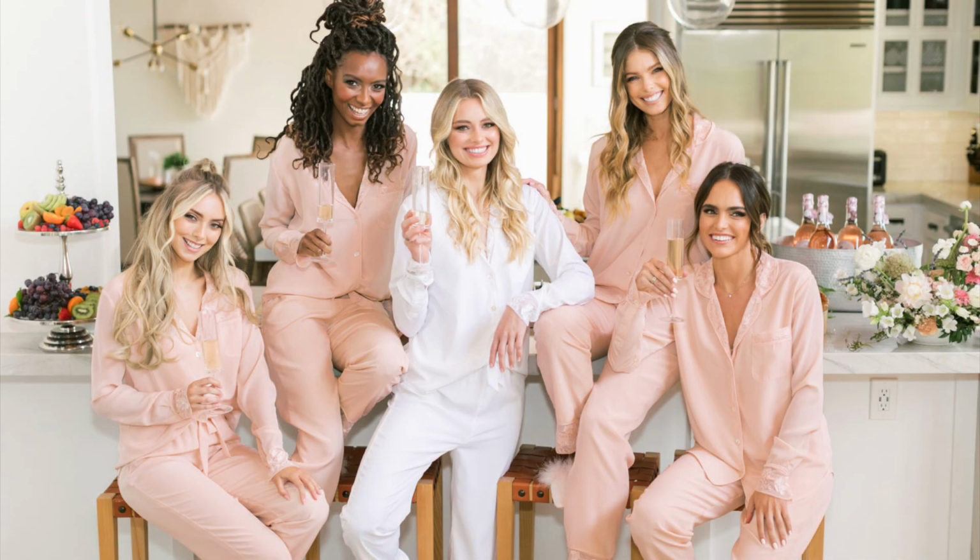So my first tip for you is if you have getting ready robes or silky pajamas or something like that, make sure they are steamed or wrinkle-free on the wedding morning. I cannot tell you how many weddings I have shown up to where they have beautiful robes, but they are so wrinkly and they look so bad in pictures. They could look so much better if they were wrinkle-free.